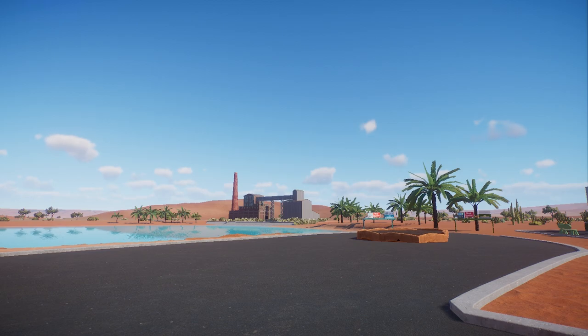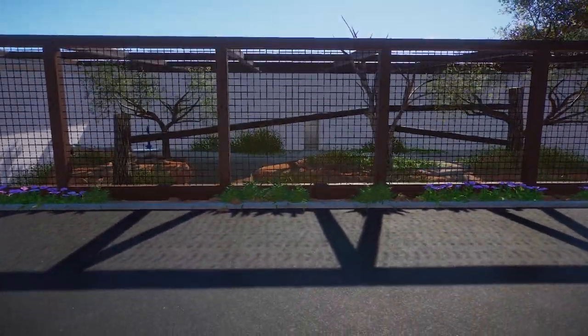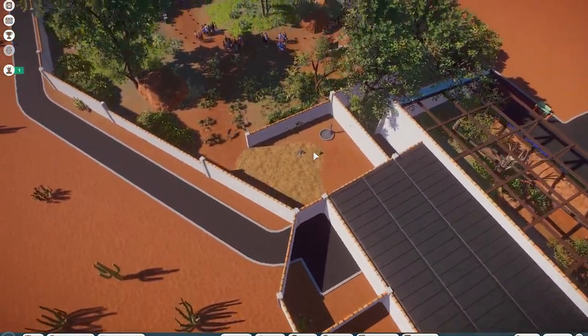Alright, well, welcome back, everyone. Hope you guys enjoyed the quick little speed build. We got a lot done. I'm very happy with these enclosures. These are all custom climbing frames, so I'm very excited about that. And we're starting to get our little guys delivered, so I'm just going to speed up time a bit more.